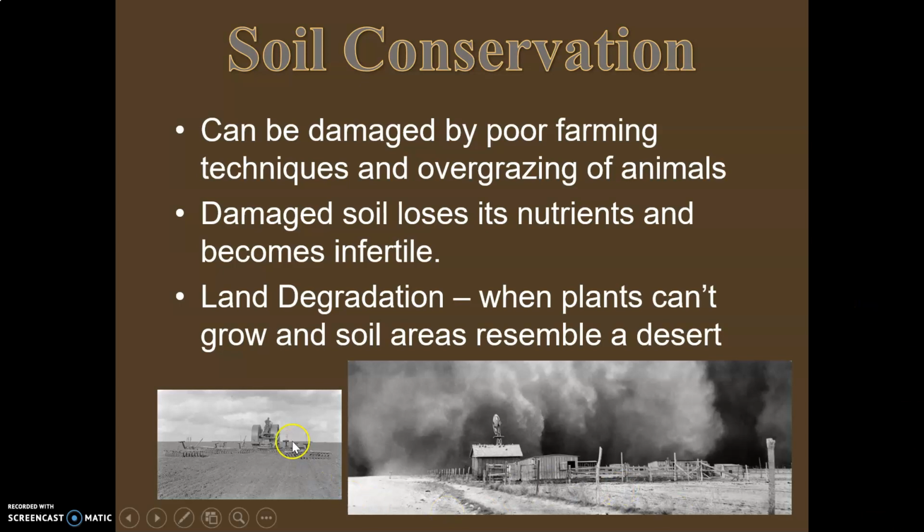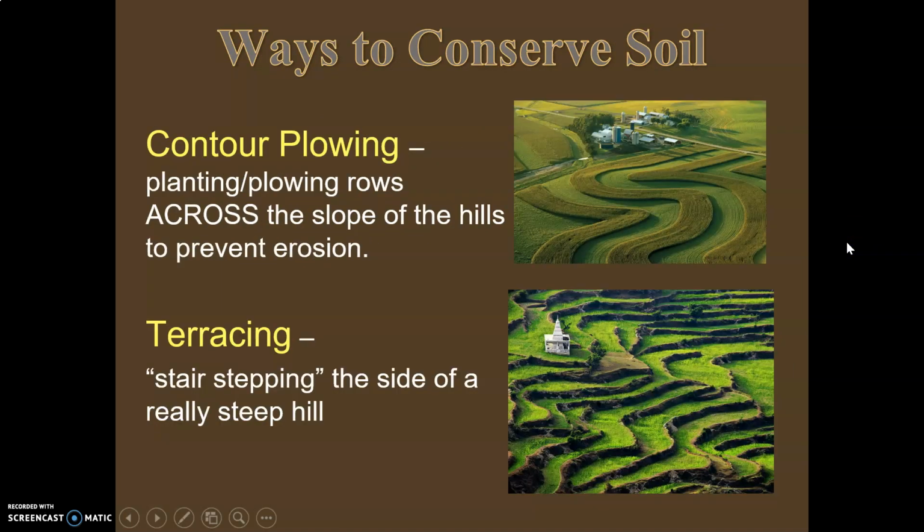These pictures down here show farming plowers. And this one shows what basically happens when your land is degraded and is no longer of use. So there are some ways and techniques to help conserve soil. A few of them are the following.